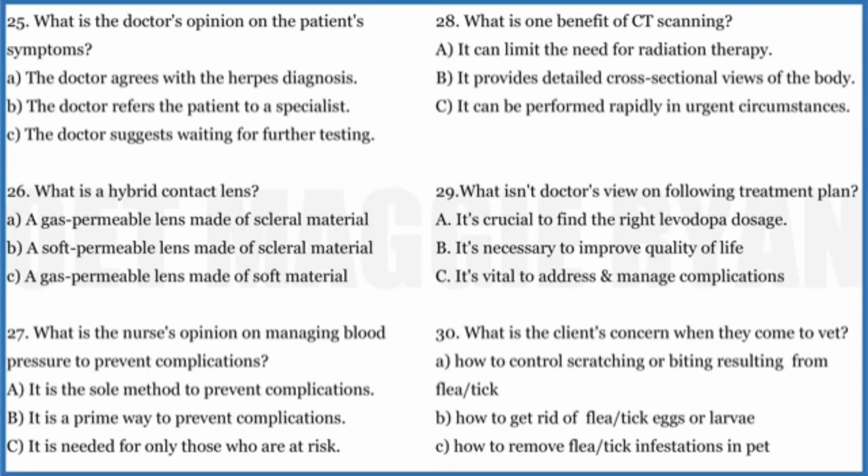Hello, how can I help you today? Hi there, I'm concerned about fleas and ticks affecting my pet. What can I do to prevent them? Great question. Fleas and ticks can be a real nuisance for your pet, but there are many effective strategies for managing them. The first step is to make sure your pet has a regular flea and tick prevention treatment.